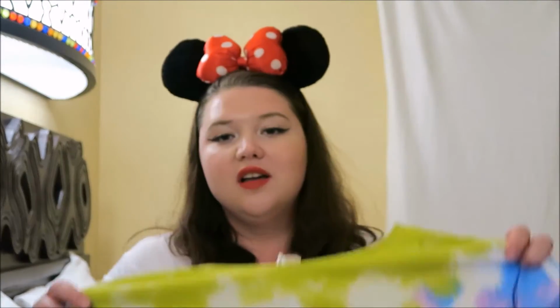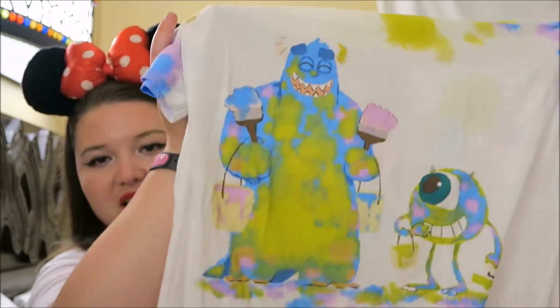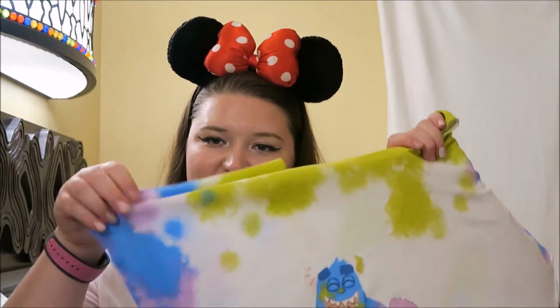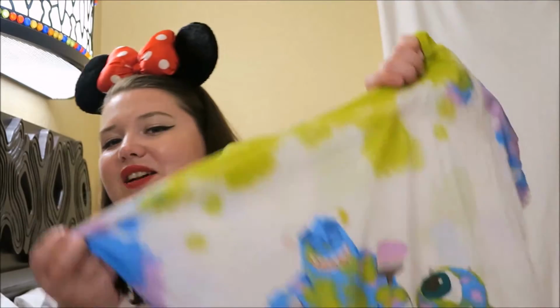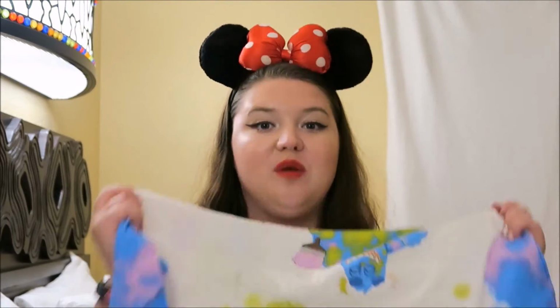The second one, it's a running theme for all the things that I buy, you can tell who my favourite characters are, is this one, which is totally different from all the ones you've just seen, which is a Mike and Sully one. I just loved it. They're covering themselves in paint and giggling, and I loved that all the paint colours were splashed up the sides. I originally picked it up thinking it's a pyjama shirt, but then when I tried it on I was like, actually I probably would wear it out.